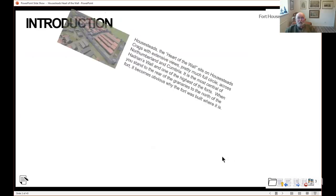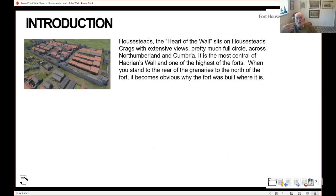All right, Housesteads, as I said, it's the heart of the wall, central. It sits on Housesteads Crags. When you get up to the north part of the fort, it has some of the most stunning views across Cumbria and Northumberland. For me, it's just beautiful. The only drawback is it's got its own microclimate. It can be nice and sunny down in the car park, but blowing a hoolie when you get up to the fort. It's just one of those things. It's an absolute blast, just watching people's reactions as they're walking up.